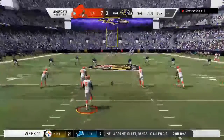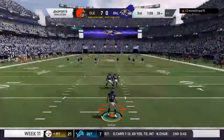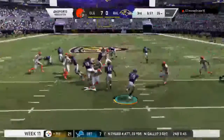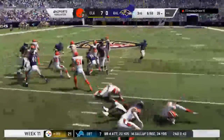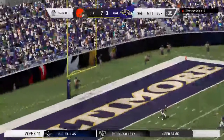Both teams appear ready for the fight ahead, and we resume action here in quarter number 3. This fielded at the 2. And it's a pretty good return here as he'll get it up to the 29-yard line.